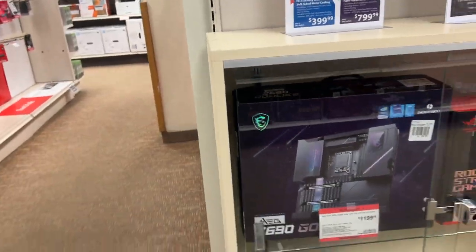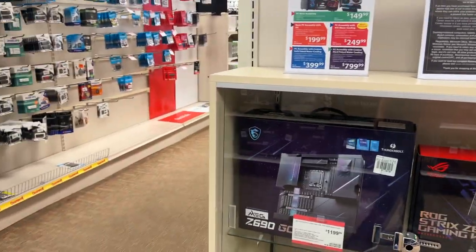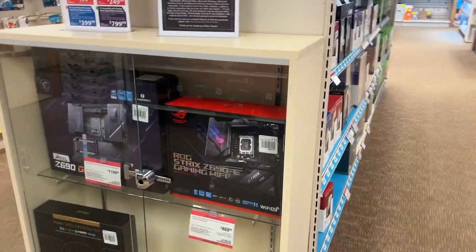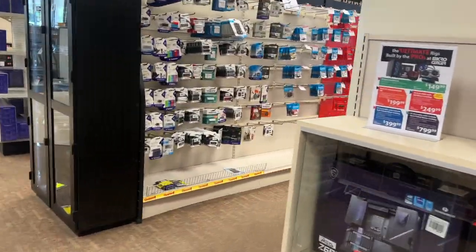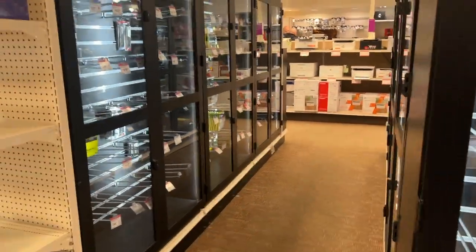Some storage. Wow, that is a $1,200 motherboard, guys. That is absolutely insane. They even have some USBs. And memory down here.